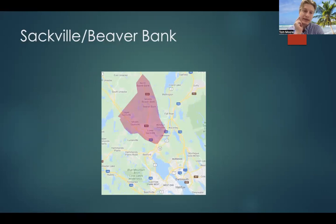Sackville and Beaverbank. This is one of our larger turnover areas, I guess. It's also one of our larger areas I'm pulling from here.